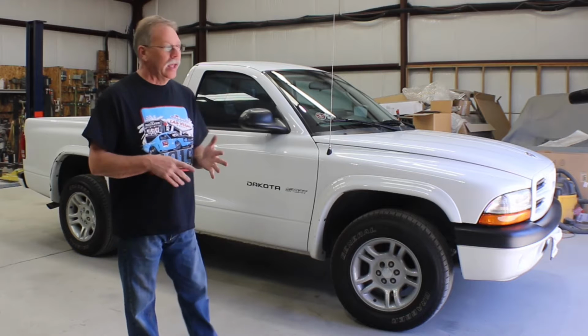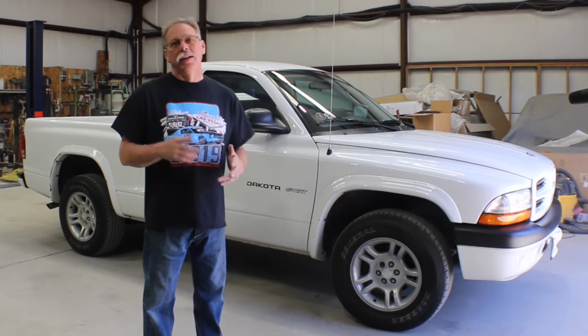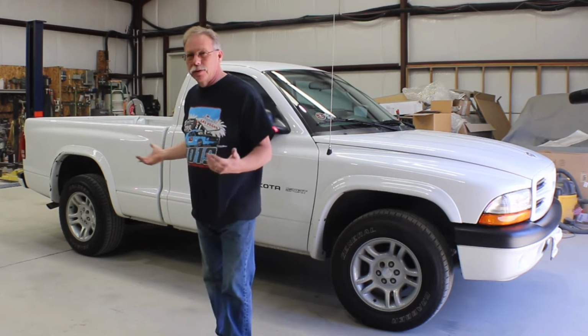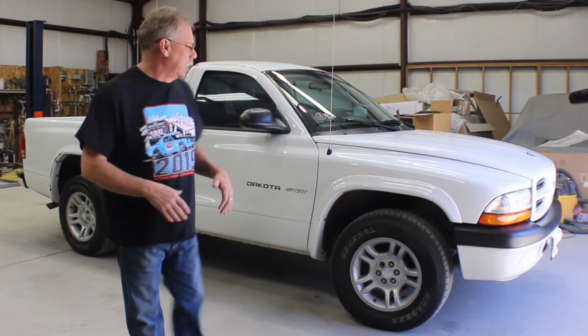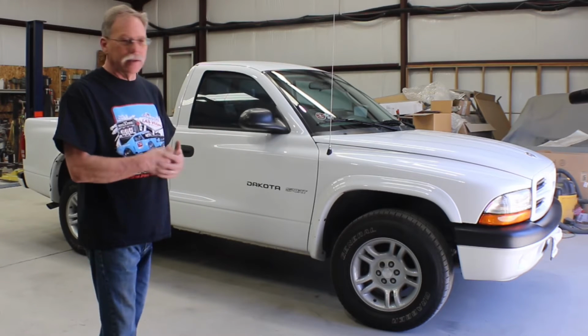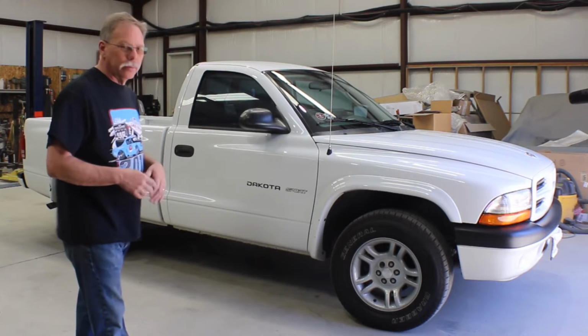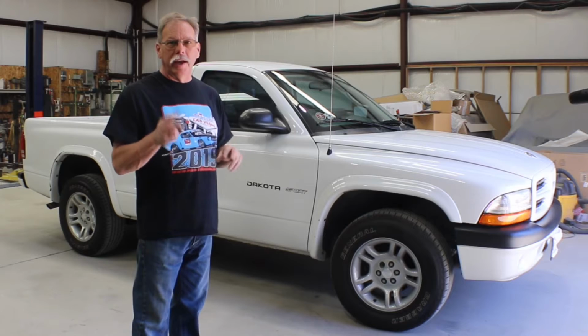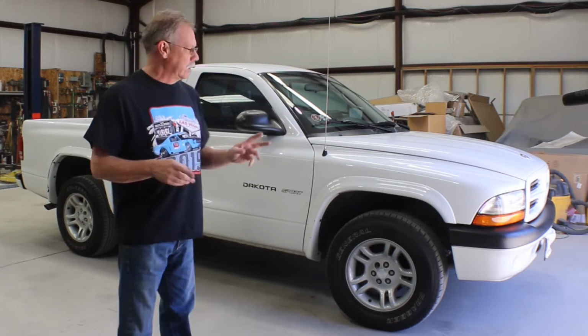We're trying to figure out options to lower it and to make it handle better and to ride a little smoother. It's a fairly stiff riding truck. It rides kind of like a half-ton pickup in a smaller package. The wheelbase doesn't help that a lot, but we're going to try and improve as much of that as we can. The initial goal is to get it lower and install coilovers on the front.